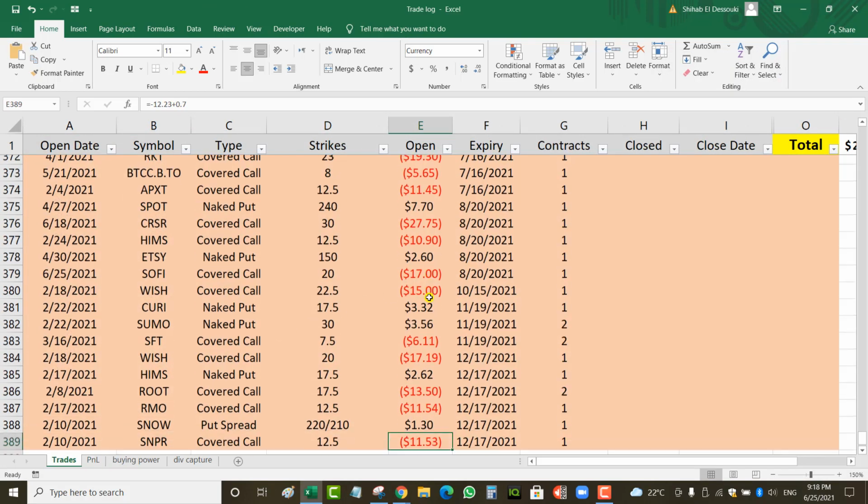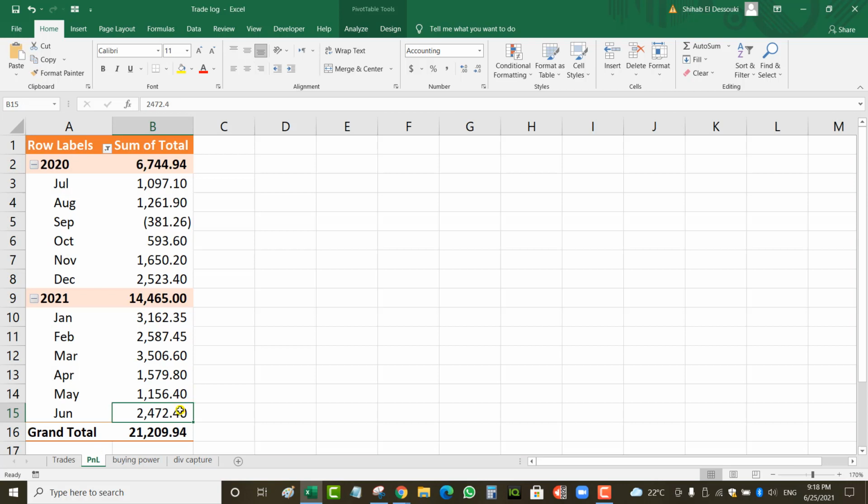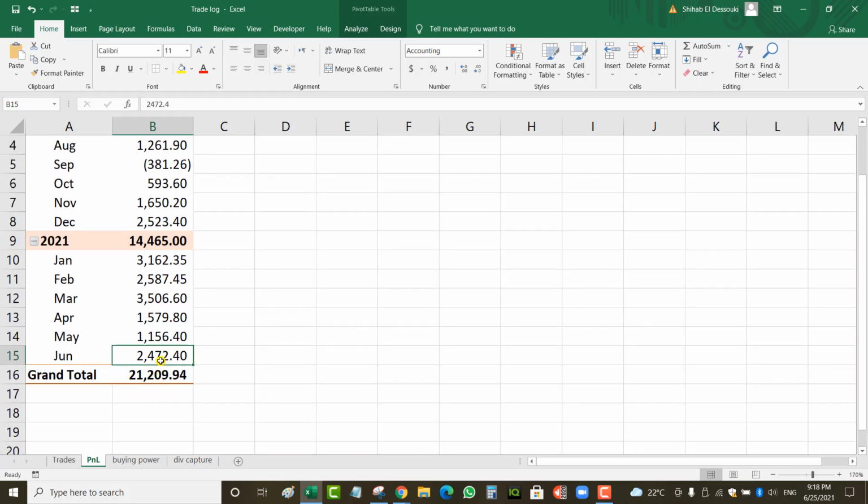I don't know if there's going to be any more trades that I'll be closing, but maybe I'll open a trade and close it in the same week, if that's possible. But if not, my P&L for June will be around 2,400 US. So what can we conclude from that? It's better than May. It's better than April, but it's not as good as March. It's almost as good as February, and it's not as good as January, but it is as good as December.